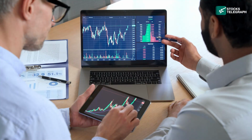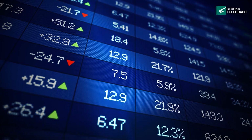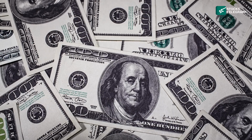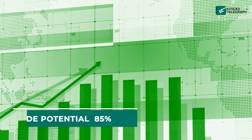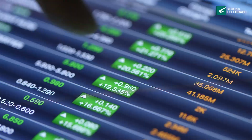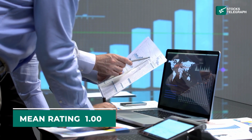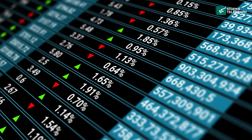All right, let's kick things off by taking a closer look at Sigma Lithium's financial performance and stock potential. Right now, Sigma is trading at about $11.04 per share. But here's the thing, analysts are setting a target price of around $20.48, which means there's an upside potential of nearly 85%. That's pretty exciting, right? And it gets better. The analysts are pretty bullish on this one. With a strong buy recommendation and a mean rating of 1.00, it's clear that the experts are confident in Sigma's future growth. So this stock definitely has a lot of positive momentum going for it.